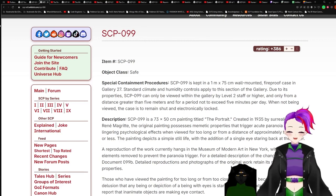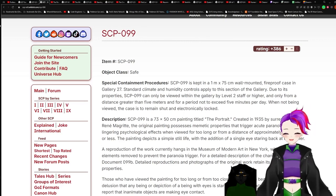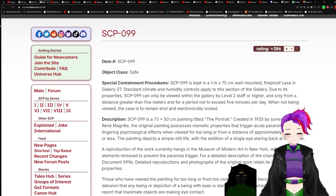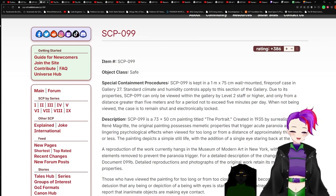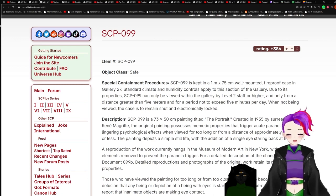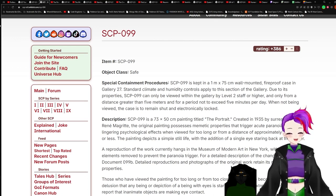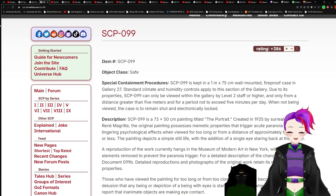Standard climate and humidity controls apply to the section of the gallery. Due to its properties, SCP-099 can only be viewed within the gallery by level 2 staff or higher, and only from a distance greater than 5 meters, and for a period of not to exceed 5 minutes per day. While not being viewed, the case is to remain shut and electronically locked.